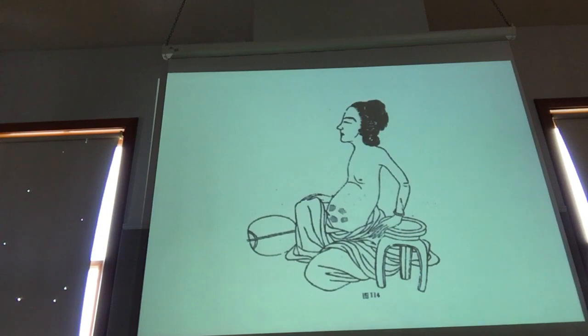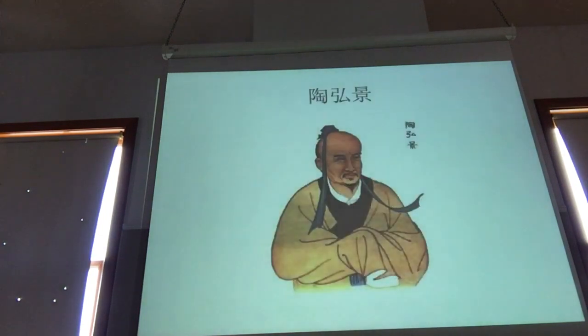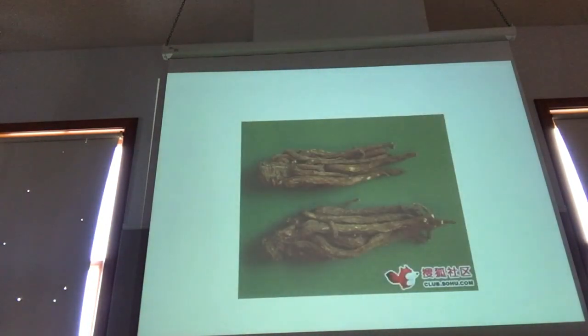So my next person here is Tao Hong Jing. Tao Hong Jing is the first person to talk about where dongui would be found in high quality in the historical literature. This is about 500 AD, and he is saying that dongui grows in the valleys of Gansu and Sichuan province. And he actually mentions Longxi County, which is Dingxi County, Gansu, which is still to this day, 1,500 years later, the Daodi region for Gansu, for dongui. This is the material that is grown there.